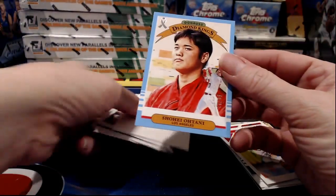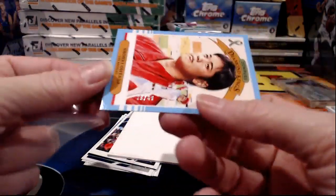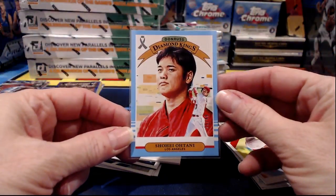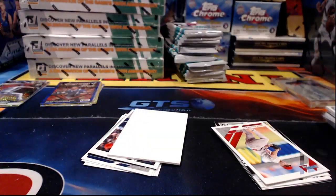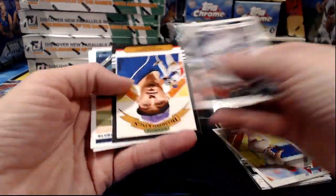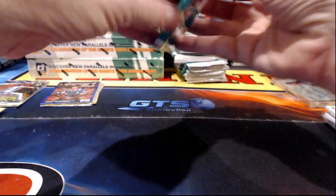Another Shohei Ohtani, but this one happens to be a Father's Day insert. It's numbered to 49. So the Father's Day, it's the first one we've seen tonight, are the powder blue ones numbered to 49. There are Mother's Day possibilities as well. Those are pink, and they are numbered to 25. If we happen to get lucky enough to find one of those, hopefully.